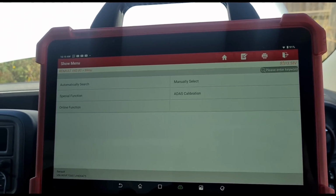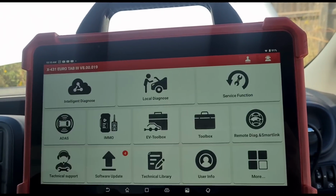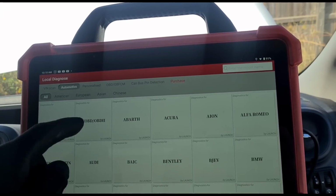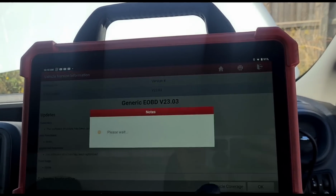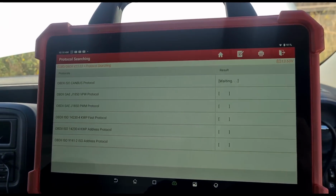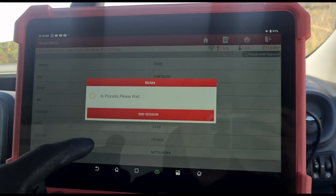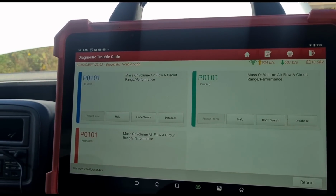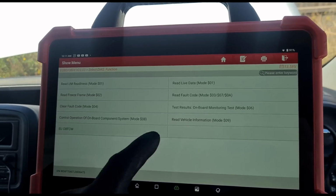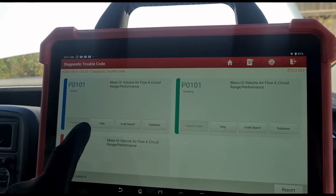What I can show you, just out of interest while we're talking about it, I'll go back, and if I choose this vehicle as a Vauxhall, or we go say to local diagnose and we go to an OBD scan, we should get a very similar code, but just a different variation of it. Read fault code GM. So we've got a P0101 mass airflow circuit range performance, and because we're in OBD, it just gives you a 4-digit code.